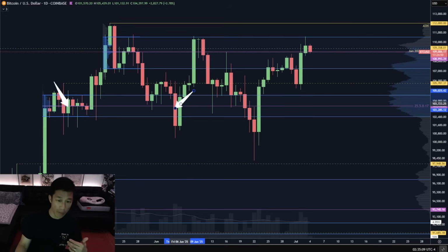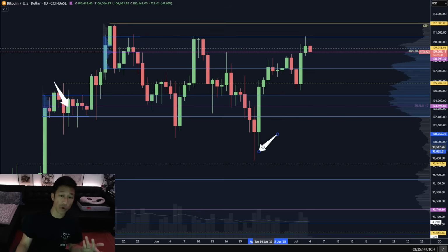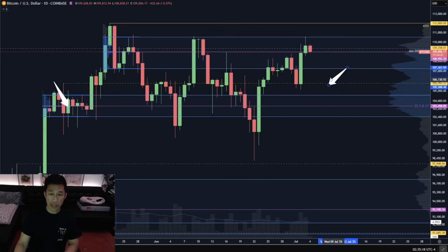They drop and pop, drop and pop. This is a large drop for sure, but it's just a drop and pop. They move back over it. And so at this point, best case scenario, hold over the high of this structure, 105,787.37. Next best case scenario, just hold over 103,498.85.